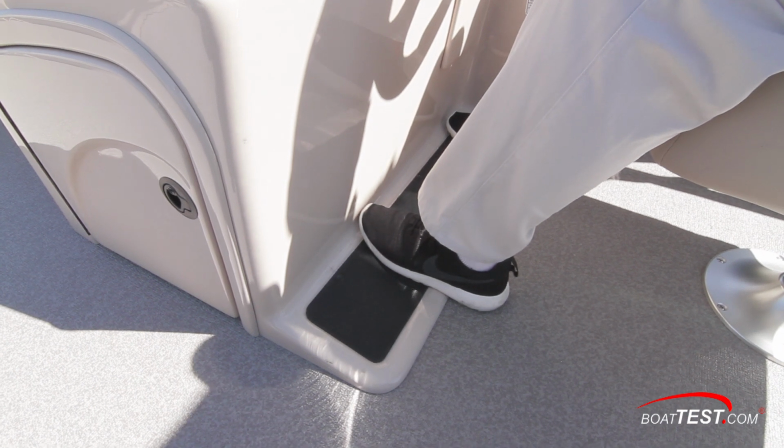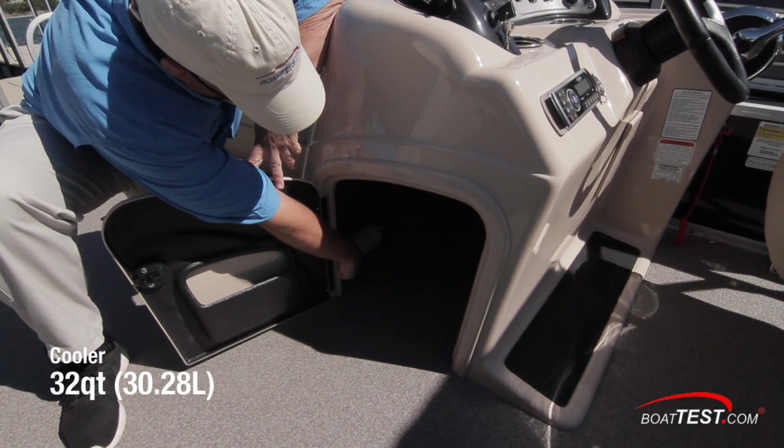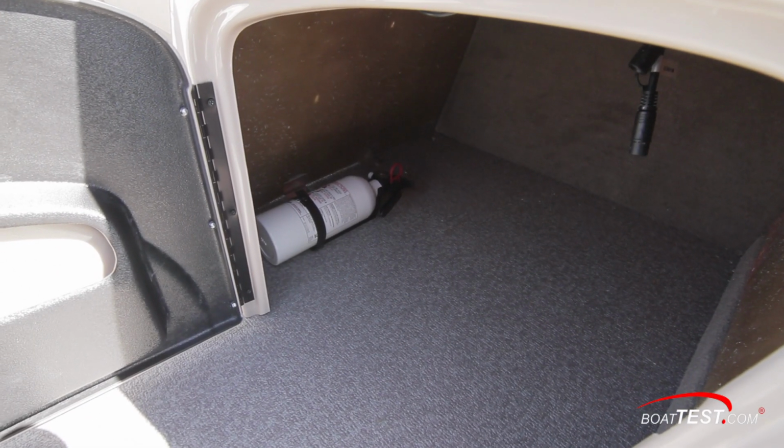Below is an angled footrest covered in non-skid. There's space in the console for a 32-quart cooler and a map or chart pocket in the hatch. The fire extinguisher also secures in this compartment.